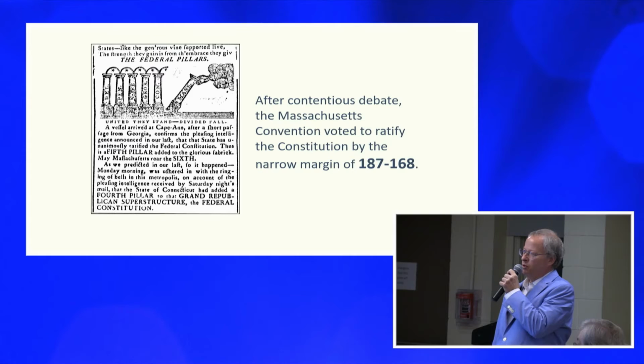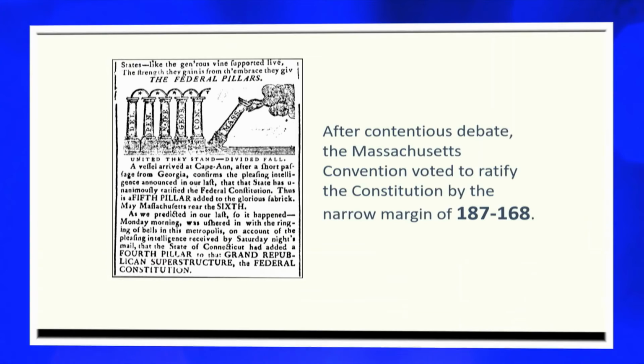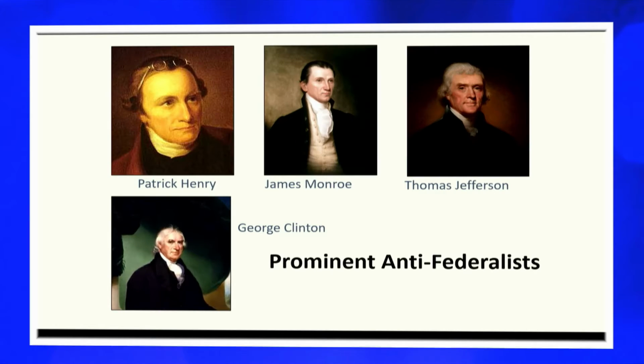So in this cartoon from the period, these pillars are representing states that are supporting the Constitution. The states of Delaware and Pennsylvania and New Jersey and Georgia and Connecticut all very quickly ratified the Constitution. Massachusetts was a major hurdle because of this very closely contested debate. But thanks to the Massachusetts Compromise, the largest state and the most important state in New England ratified, and then the Constitution was off to a good start.